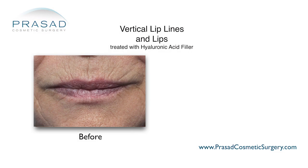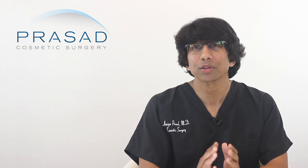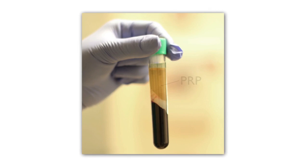I've also found that once there is improvement with fillers, there's often less motivation to pursue more aggressive treatments. I've developed treatment strategies to improve the skin quality which do not require any downtime. For example, to help improve the skin quality, I use PRP or platelet-rich plasma.